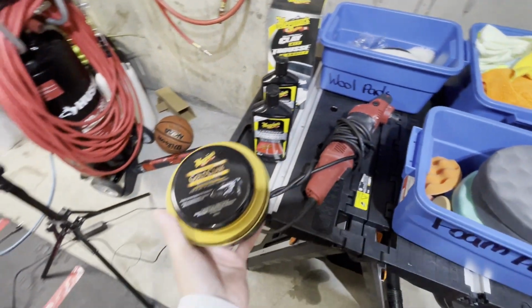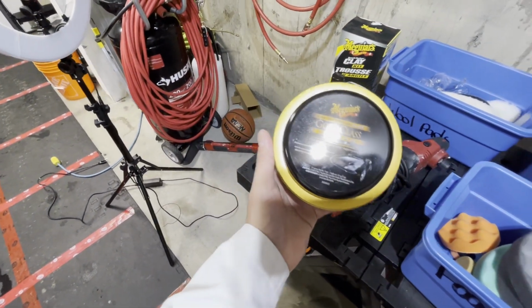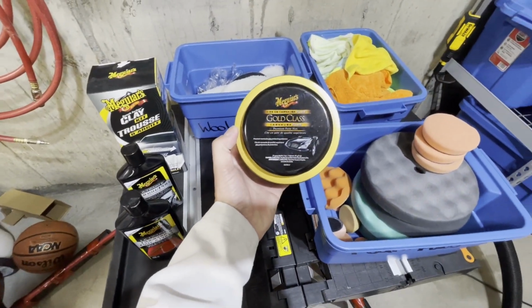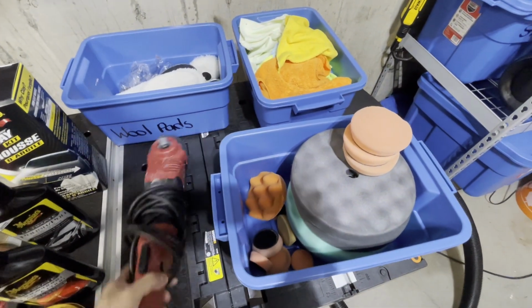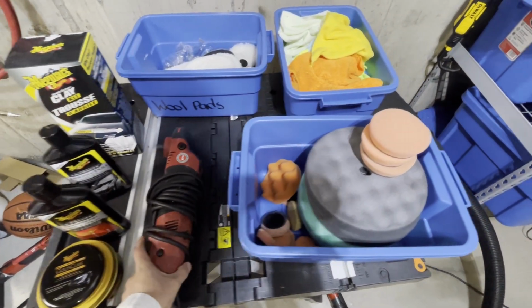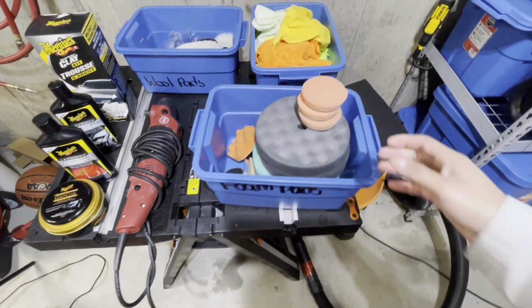I do have to say though that this Meguiar's compound here, it didn't cut very heavy. I was expecting it to cut a little bit heavier and it didn't. So I went back on the internet and I got Meguiar's extra heavy cutting compound. I don't have any pictures of it because I'm ordering it and I'm waiting for it to come in, but it should be in any day.